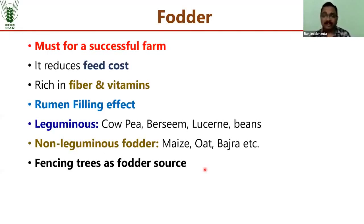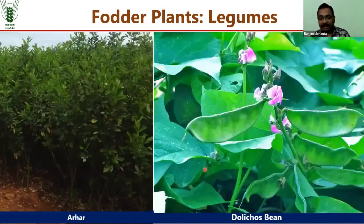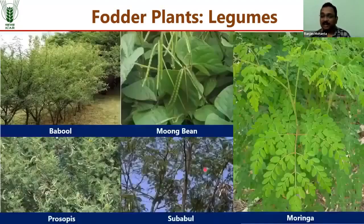We must keep fencing trees, because they will add to our fodder and also give very good quality shade for feeding the animal. Then we can see there are different plants like cowpea, berseem, bean, arhar or delicious bean, or even babul; these are used very well by farmers. But nowadays moringa is being practiced. Why? Because it has a high quantity of iron and certain antioxidants, and that makes it very good quality fodder.